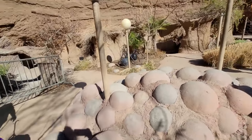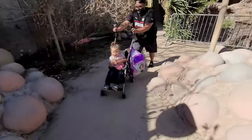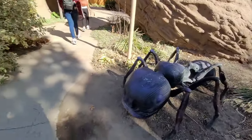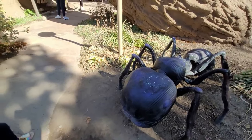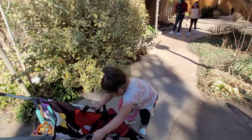Mira, Mia, ¿qué es eso? Let's go to this one over here. This one over here. ¿Qué es eso, Mia? Whoa! Mira, Mia. ¿Qué es eso? A ver, tócalo. Dale un beso. No, no, un beso.